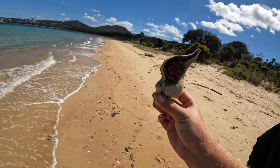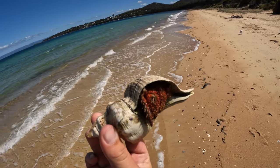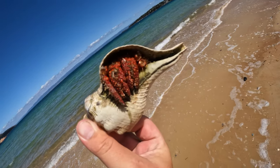Just walking along the beach here. And Brooke's like, oh, look at this big shell, and it's actually got a little crab in it. So it's a little hermit crab, but pretty big. Yeah, he's pretty big. I'm gonna put him back in the water though. He was washed up on the beach. Brooke's gonna take a couple of photos. Oh, he's coming out. We've just put him down to see if he'll come out. He is coming out.